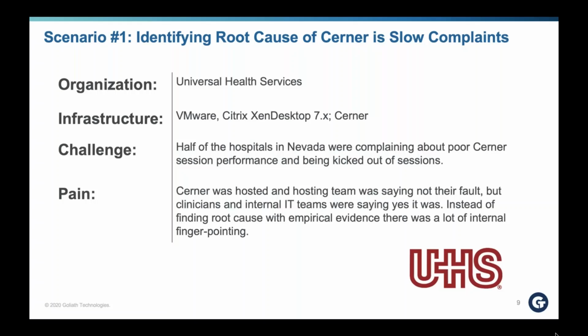Thanks, Stacey. So the first scenario we're going to talk about is going to be focusing on some of the issues that Universal Health Services was having and how we were able to solve those issues, or help them solve these issues. So quick background on Universal Health Services, or UHS. They are a large health system, and they pretty much have about 36 different acute care hospital locations all across the United States and some other clinics as well.